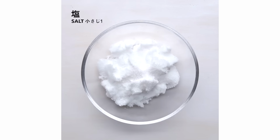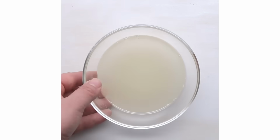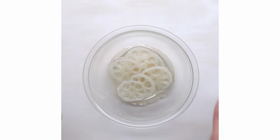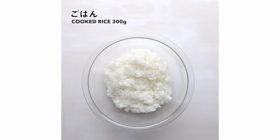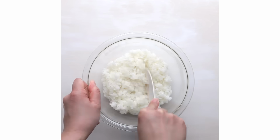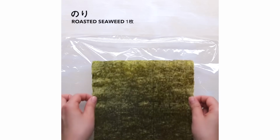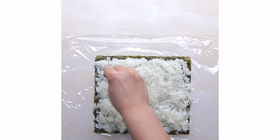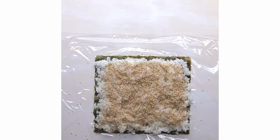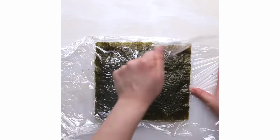March 3rd is Girls' Day in Japan, called Hina Matsuri. Across the country, families put up dolls that represent the traditional royal wedding ceremony from the Heian period. However, because of space and budget, modern families tend to only decorate the top level, which is the Emperor, Odairi-sama, and the Empress, Ohina-sama. We celebrate Hina Matsuri by eating chirashi sushi.